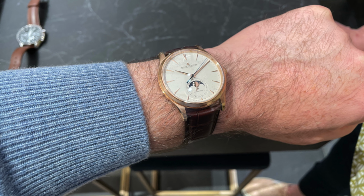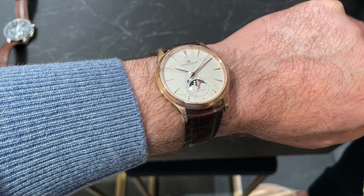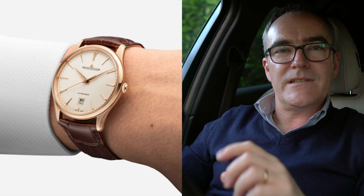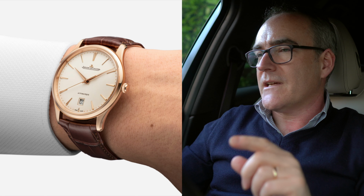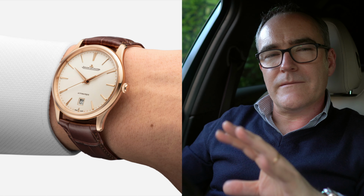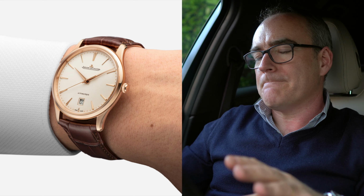That's £12,000. Next one is a JLC Master Ultra Thin Moon Phase, but in gold, £19,000. That's gone up. Gold watch. Love that watch. Tried it. Really like it. And I like that one because it's got the blued seconds hand, where the standard Master Ultra Thin date doesn't have a blued seconds hand. It's got a gold one, and I think that's a mistake. I think it doesn't make the dial interesting enough for me.